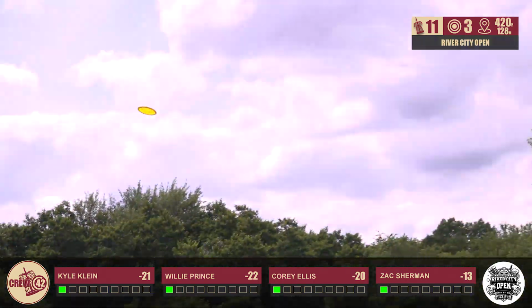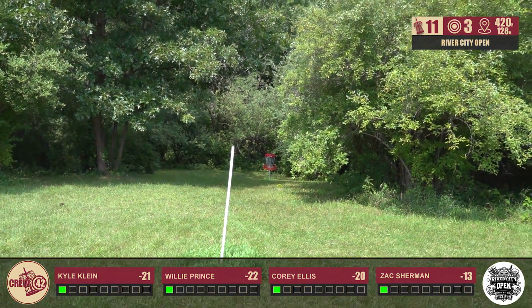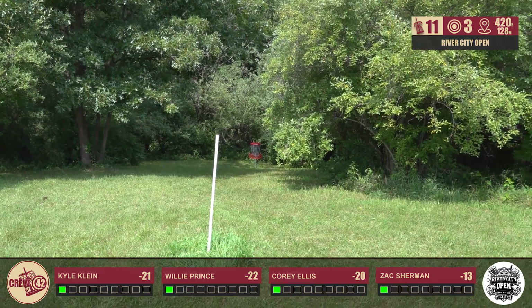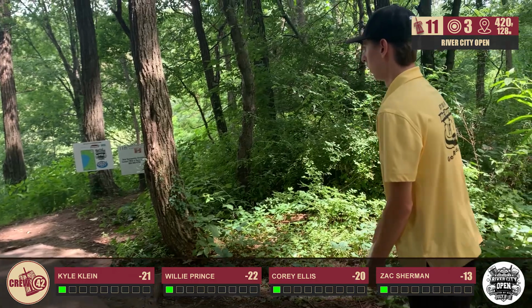Ellis dips down a hyzer release, stands up no problem. Barely catches the edge of that bush that you need to fade in front of. That one was also probably tracking metal. Yeah, that was my tracker.